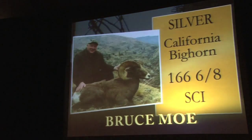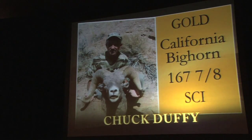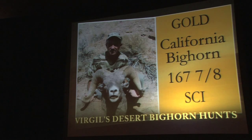The Silver Award goes to Bruce Moe for his self-guided ram, taken in Washington, November 2011. It scores 166 6/8 SCI. The Gold Award goes to Chuck Duffy and Virgil's Desert Bighorn Hunts for a Great Nevada Ram. That California Bighorn scores 167 7/8 SCI and was taken in September 2011.